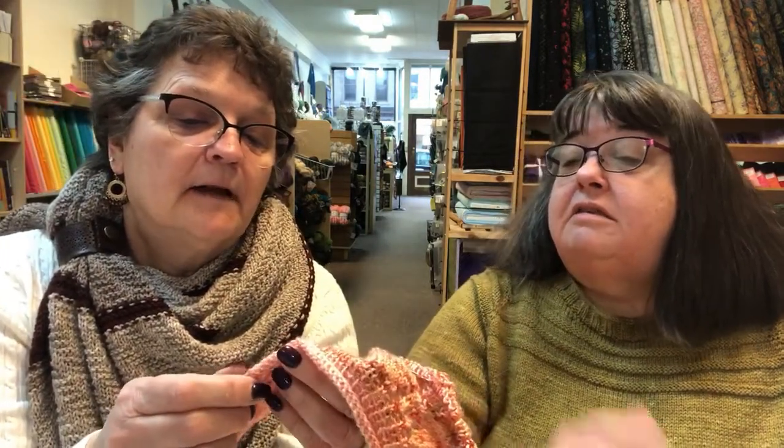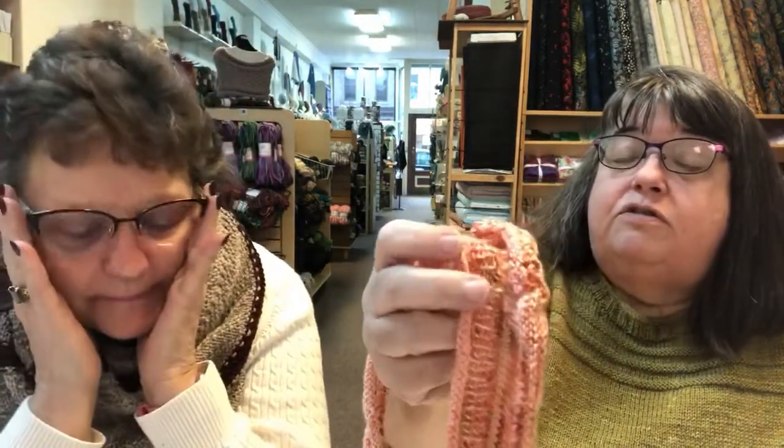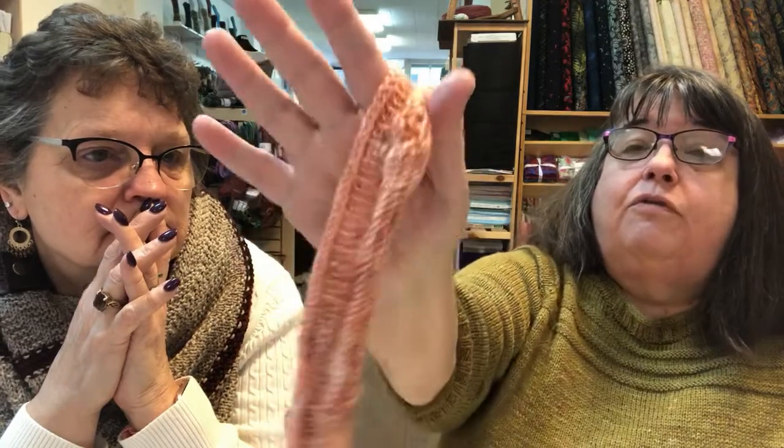I could do this with my funnel neck. Yes, on my crazy sweater. Now, to do this edge, I used the old Norwegian cast on. So it was stretchy. And I think I did four rows, four rows of stockinette to roll over.